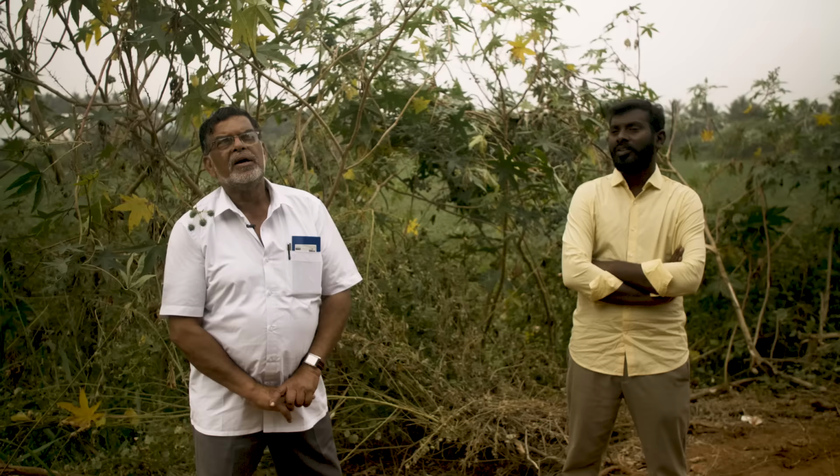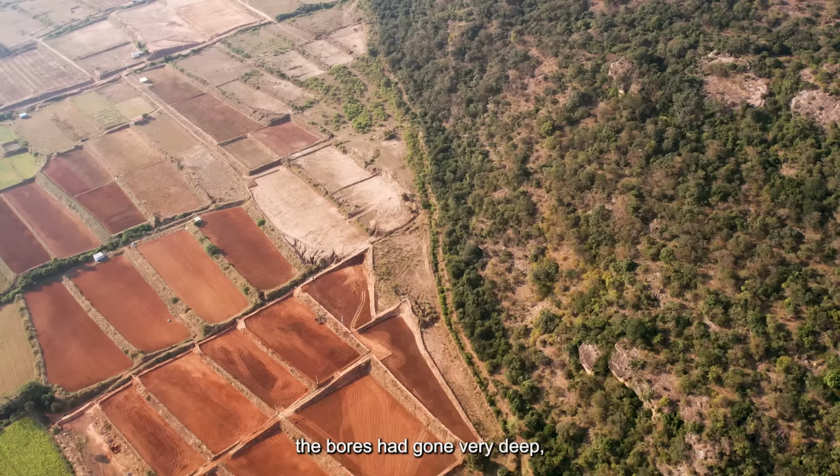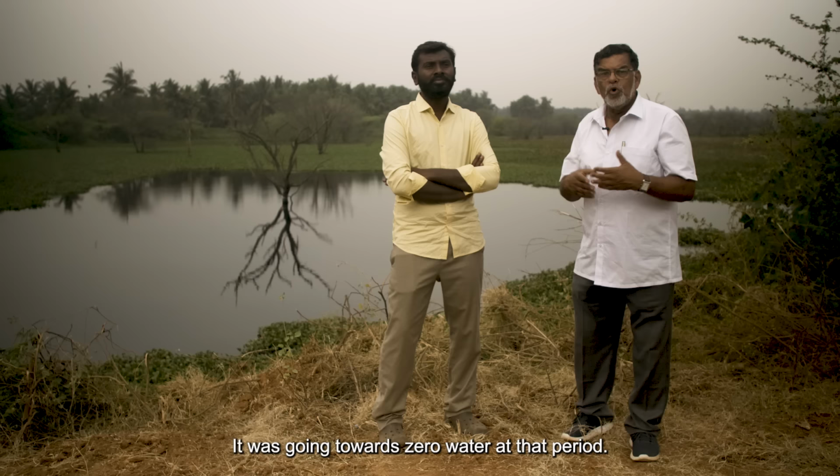In 2015, 16 and 17, the rains had failed. There was a huge drought in Coimbatore at that time. There was no water in the taps. The bores had gone very deep. You had to tap water at 700, 800 feet down. It was going towards zero water at that period. Something had to be done. So he was the one who started this.